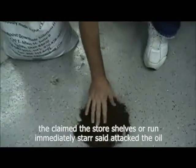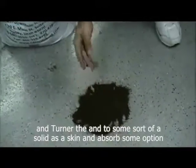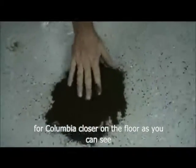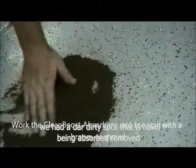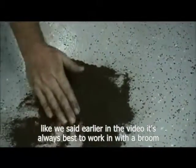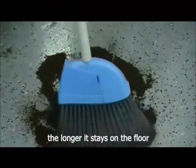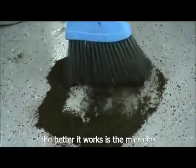As you noticed, the CleanBoost Oil Absorbent immediately starts to attack the oil and turn it into some sort of a solid, as it's doing an absorption option. We'll come and get closer on the floor. As you can see, we had a dark, dirty spot that is now being absorbed and moved. And like we said earlier in the video, it's always best to work it in with a broom. The longer it stays on the floor, the better it works, because of the microbes.